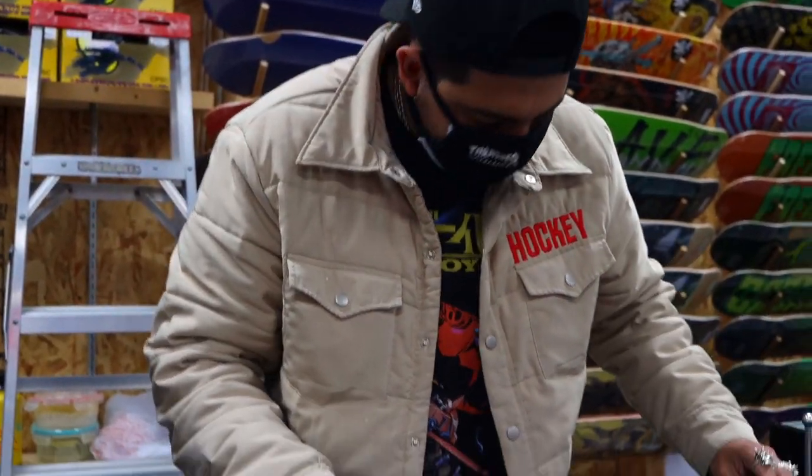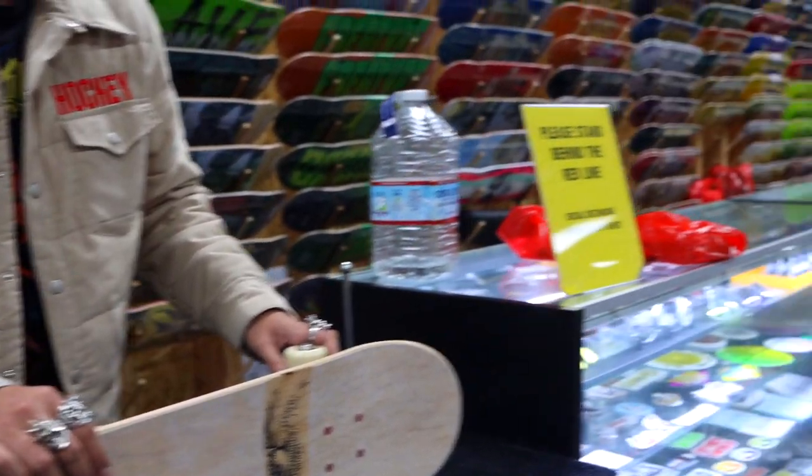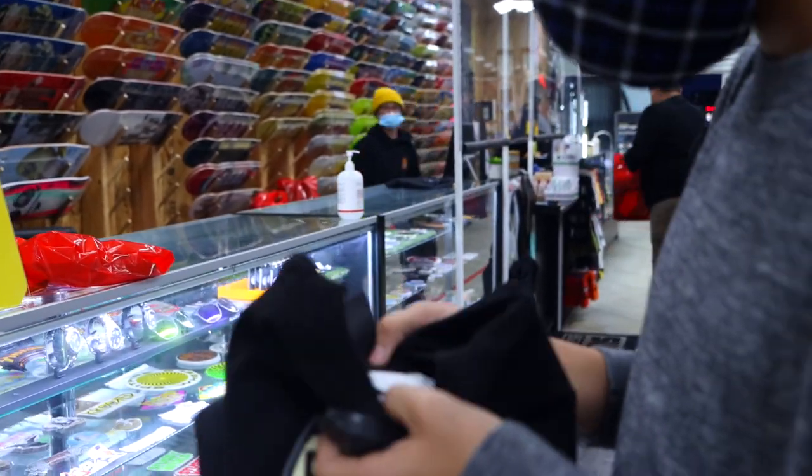Just want to double check on the wheels. You like that one? Is that a small or medium? Medium. Is that medium? Yeah, take that one. Open it up. That was a small.